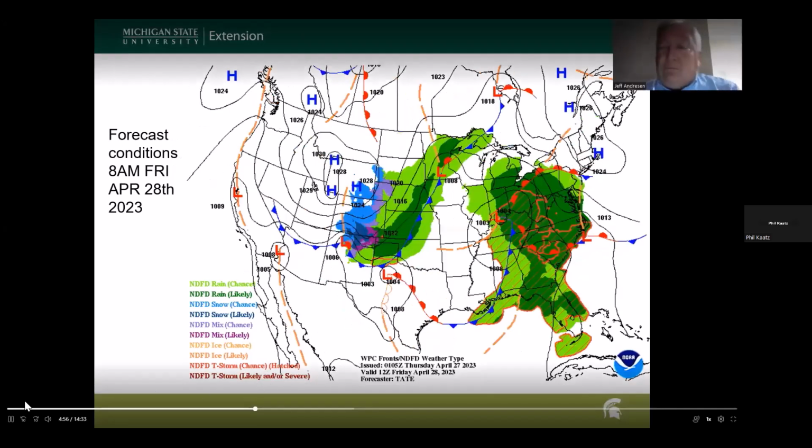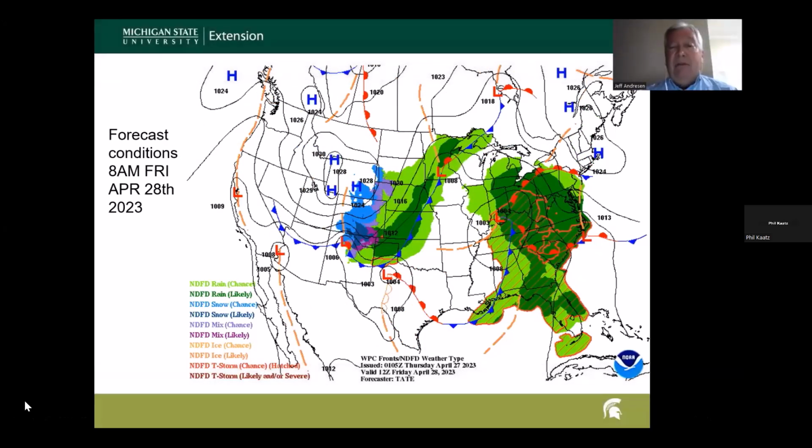By tomorrow morning, the second weather system of note moves out of the southern Great Plains and into the Ohio Valley. You can see the center of low pressure tomorrow morning over southern Indiana and the Ohio Valley. That's going to bring the threat and likelihood of rain, beginning probably around sunrise or the early morning across the far southern and southeastern parts of the state. That will spread northeastward during the day.